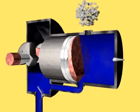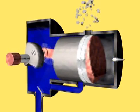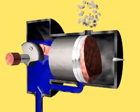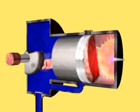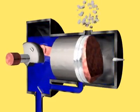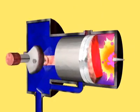Now the piston starts moving back toward the spark plug, compressing the air and gasoline mixture so the spark plug can fire again. This cycle repeats thousands of times per minute. You can see that the piston is doing three things besides being a piston. It's an intake valve, an exhaust valve, and a compressor. Because the piston is doing so many different things, it makes the engine incredibly light.